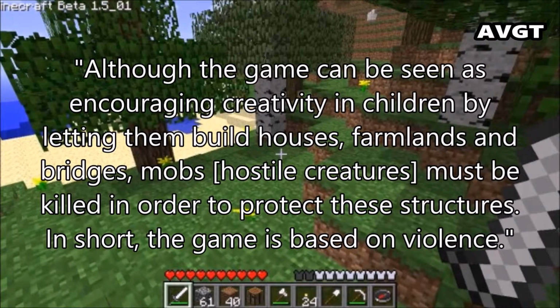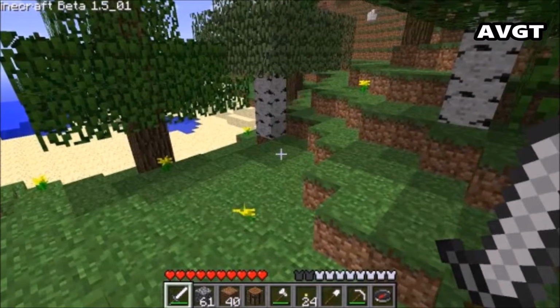Although the game can be seen as encouraging creativity in children by letting them build houses, farmlands, and bridges, mobs, hostile creatures, must be killed in order to protect these structures. In short, the game is based on violence, the report reads. The Ministry is reportedly concerned its children may confuse the game world with the real one and start torturing animals. Worries of social isolation or, on the flip side, internet bullying have also been raised. The importance of teaching your children the difference between real and fictional universes is strangely omitted, however.